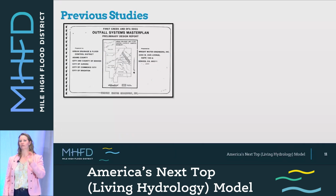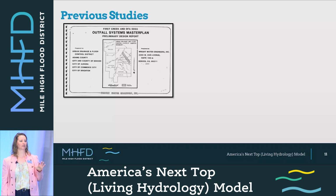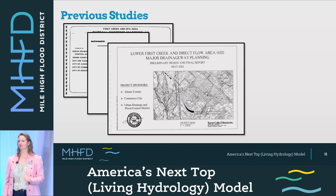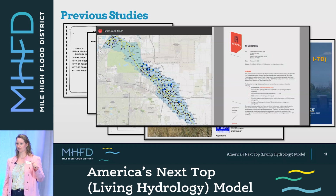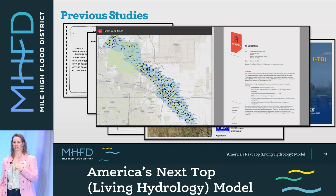And with that, we have known that this watershed was going to change a lot. In 1990, we studied the First Creek watershed, and in place, we put an IGA between Denver, Aurora, the Mile High Flood District, and 2 metro districts to ensure that as development occurred, we wouldn't exceed the peak flows that were planned in this master plan. But since then, we've continued to study it and continued to study it because we knew that it was important to keep a handle on what was happening in the watershed. The latest one is an ongoing study with RESPEC that Jen started, where it's a master plan for the downstream area in Commerce City, but we redid the hydrology in the entire watershed. And from that study, we've been working on the living hydrology.